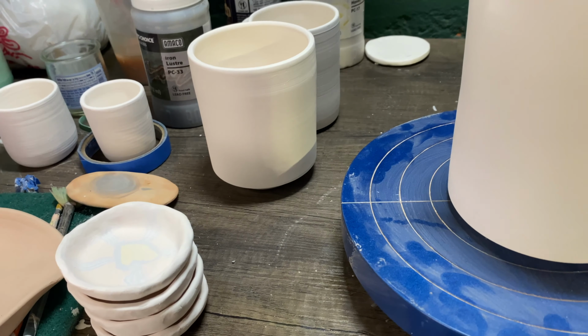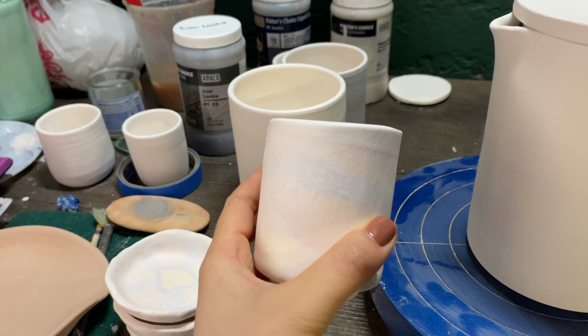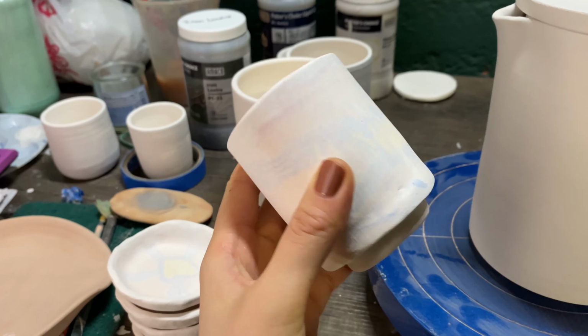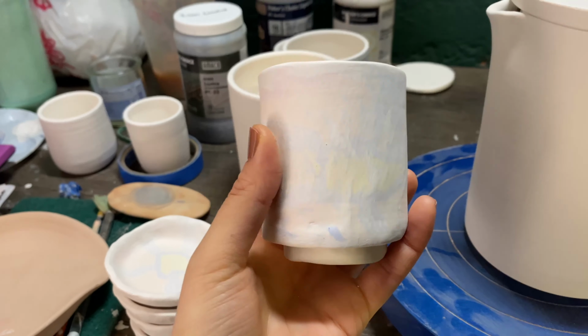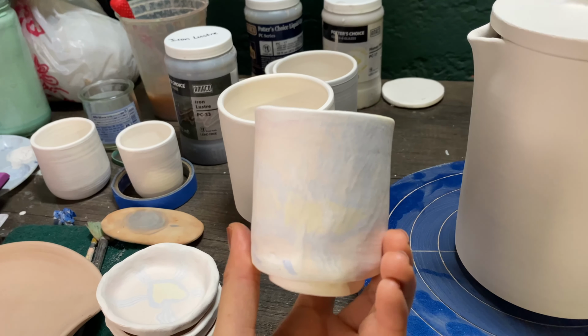I also have these little guys that were meant to be kind of like shot glasses. Again, we'll see if it shrinks enough where I can call it that. If anything, it'll be like a little hybrid of a teacup and a shot glass.